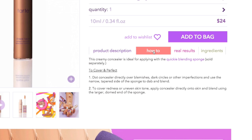Of course, they're trying to sell you another one of their products. And yeah, you just dot it directly over blemishes, dark circles, or other imperfections, then blend it out with a sponge, and basically you use it like a concealer. So yeah, cool, ultra straightforward.